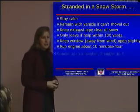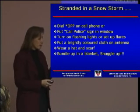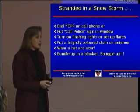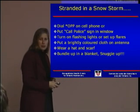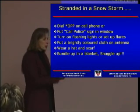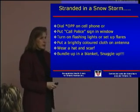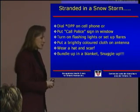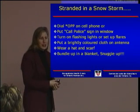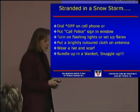This is interesting. If you dial star OPP on your cell phone, it will connect you up with the closest OPP station. I didn't know that till I did this research here. Yeah, that's a good one, eh? Put your call police sign up in your window, turn on your flashing lights or set up your flares, put the cloth on the antenna, wear a hat and scarf, and bundle up in a blanket. And if there's someone else in the vehicle, snuggle up, because there's a lot more warmth when two people are close together versus being apart.